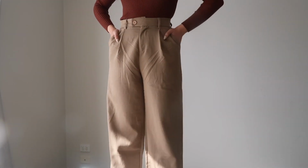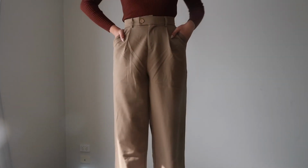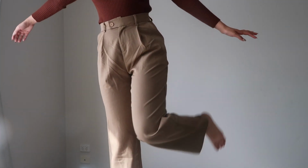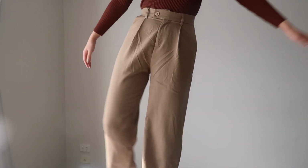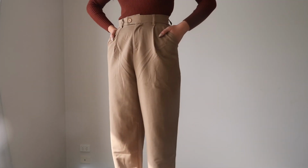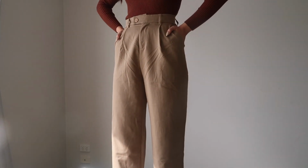And next up I have these trousers. Absolutely love these trousers. They fit so perfectly. You guys, if you are my measurements, which I'll leave down below, I don't have to hem them, nothing. These fit perfectly. I do have a smaller waist compared to my hips. My hips are a little bit wider. It's hard to find pants that will fit my waist and my hips, and these do. They're so flattering and I just love a good pair of wide-legged trousers.